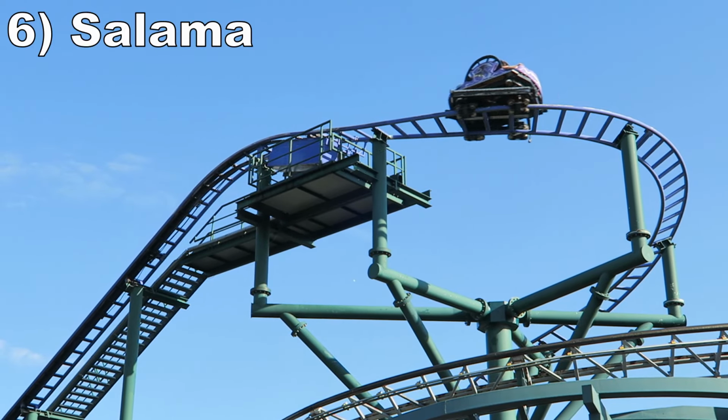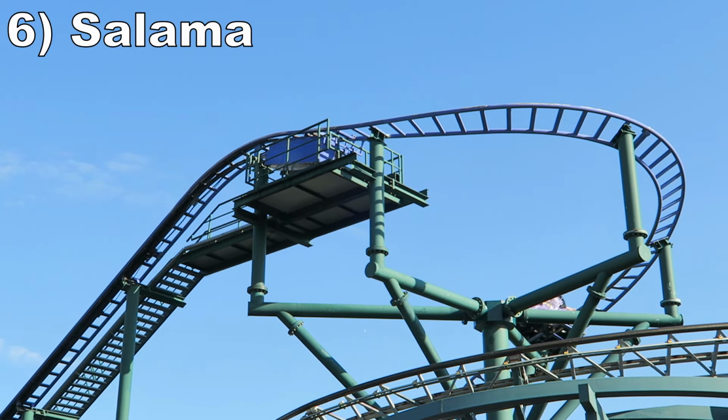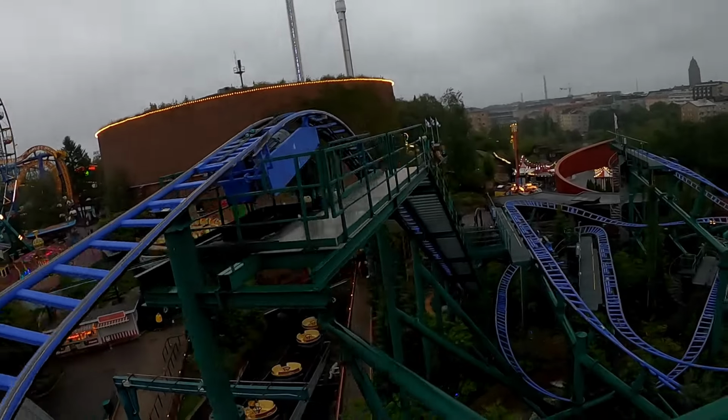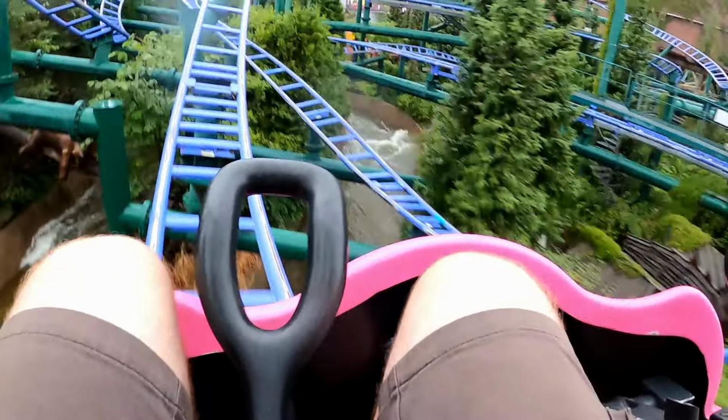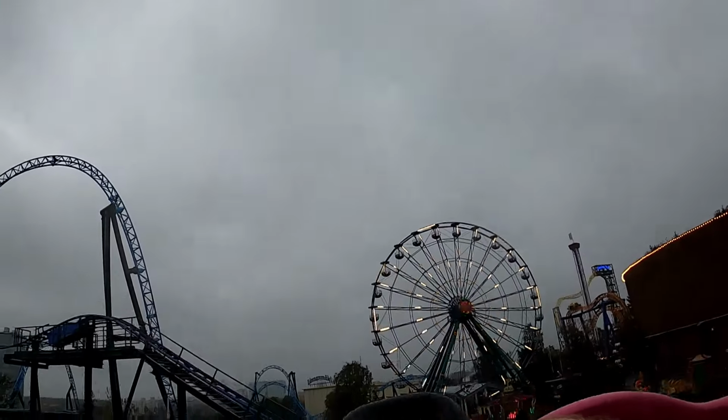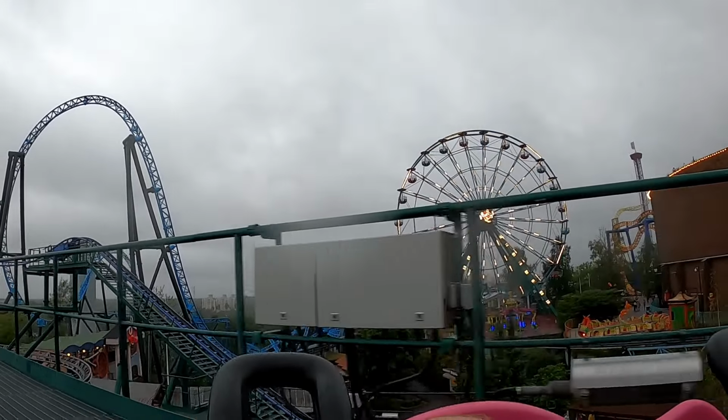Number 6, Salama. This Maurer Söhne spinning coaster has a fun first drop if you take it sideways or backwards, but the rest of the ride doesn't have any individual standout element. You just get okay spinning as you circle around the rapids ride. This ride is really more about the visuals, and if you want to hear more, I have a separate review.